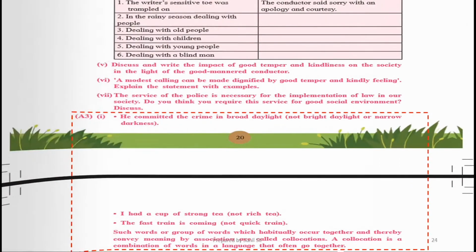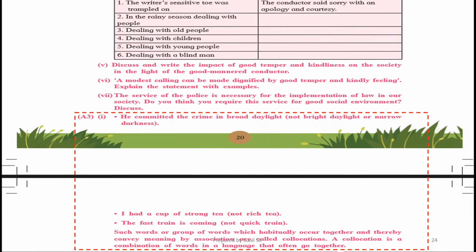This A3 question deals with word usage, how we can use words in our sentences or how we can make sentences with the help of the words. It is very useful to make sentences. So let's start with the first A3.